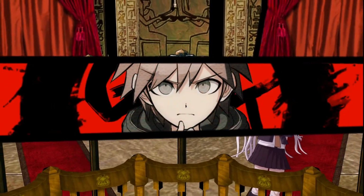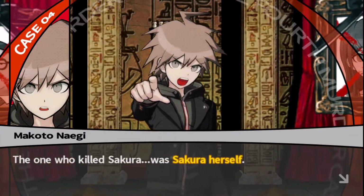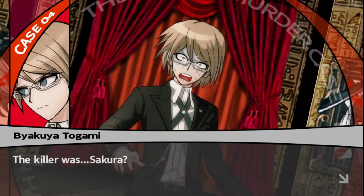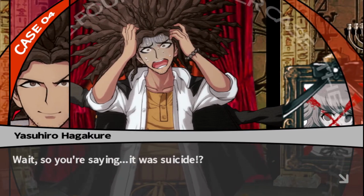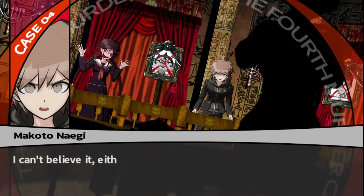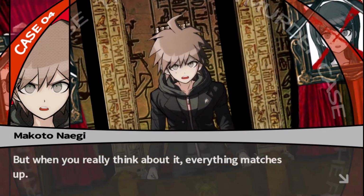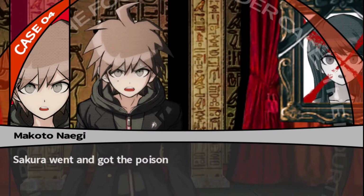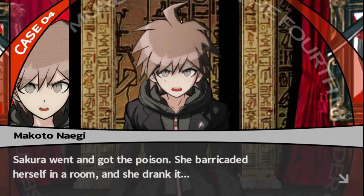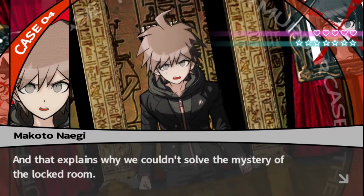Here's my answer! The one who killed Sakura was Sakura herself. The killer was Sakura? Wait, so you're saying it was suicide? I don't believe it. I can't believe it either. Or rather, I don't want to believe it. But when you really think about it, everything matches up. Sakura went and got the poison. She barricaded herself in a room, and she drank it, all so she could end her own life. And that explains why we couldn't solve the mystery of the locked room.